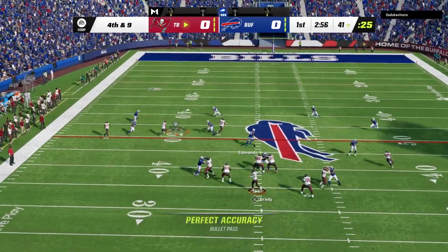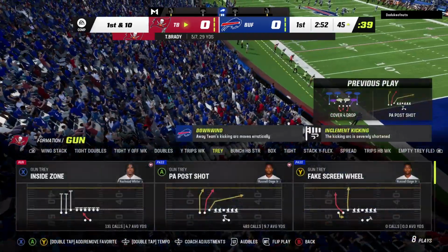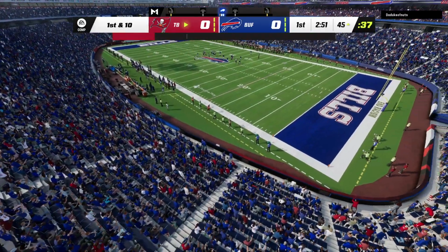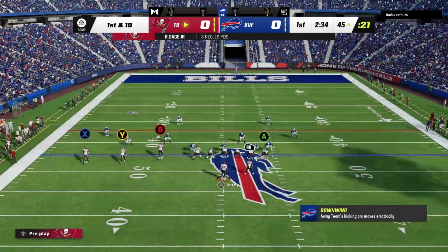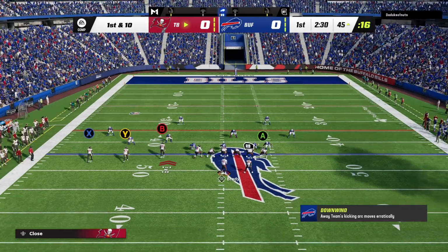Brady going to go on 4th down. And he's going to have the hook up to Gage. And he is going to have the Buccaneers first down as they manage to convert. And that'll keep the drive alive. Counting down toward the midway point in quarter 1.